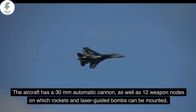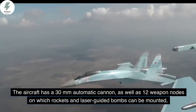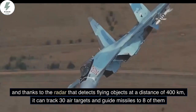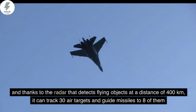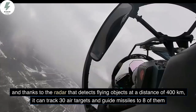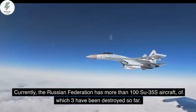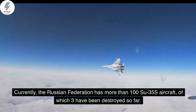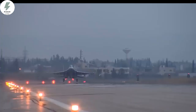The aircraft has a 30mm automatic cannon, as well as 12 weapon nodes on which rockets and laser-guided bombs can be mounted. And thanks to the radar that detects flying objects at a distance of 400 kilometers, it can track 30 air targets and guide missiles to 8 of them. Currently, the Russian Federation has more than 100 Su-35S aircraft, of which 3 have been destroyed so far.